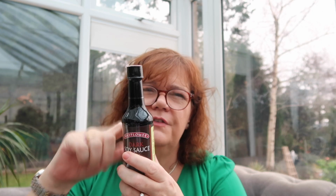I also got myself some dark soy sauce. Again, same sort of principle, but that was 50p, which is a good buy. It's the Mayflower version, but again, a sprinkle of soy sauce in something can really make a difference, I think, can really lift the flavours. I didn't look at the carbs. Can there be carbs in soy sauce? Oh gosh, there is. Well, 100 mils of this, well, this is 150 mils.